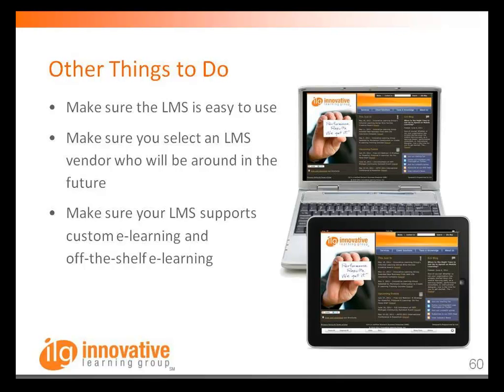And then I'd say also make sure that your learning management system supports both custom e-learning and off-the-shelf e-learning. Some learning management systems are biased more towards one or the other, and a lot of times when companies first select a learning management system, they think, oh, we're going to develop it all ourselves, or we're going to buy all off the shelf. You've got to assume that even if that's the case at the outset, it might not be the case later.